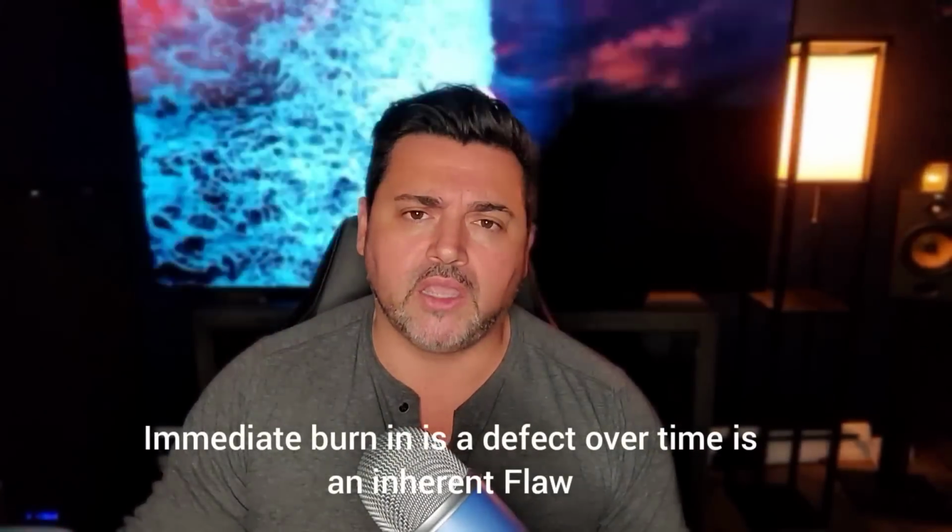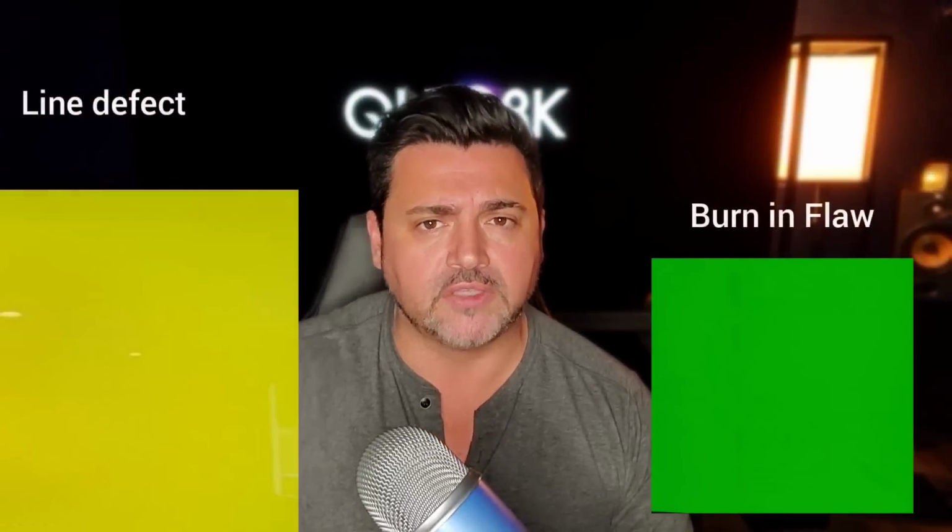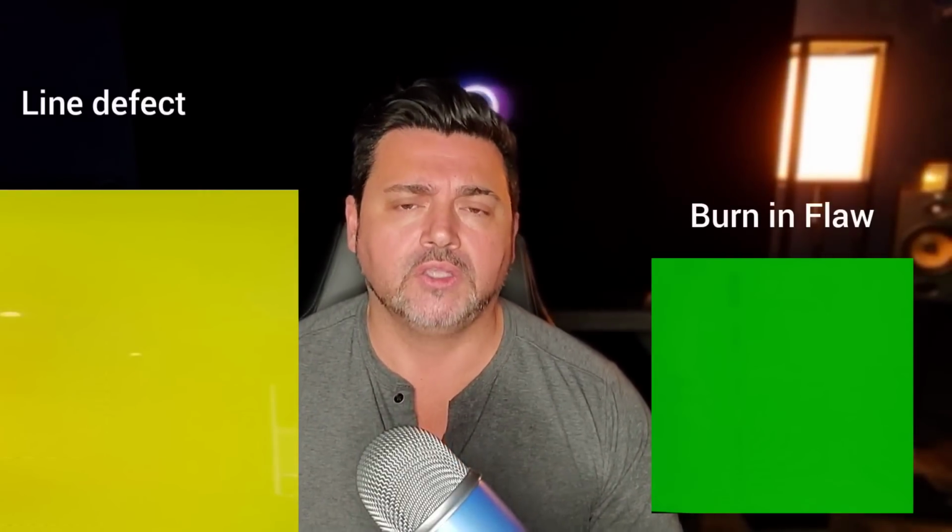I did see a C8 that is a friend of mine that does have burn-in that was earned, and then there's a line defect, which is a defect. So you have an inherent flaw on the same panel, and then a line defect, which is actually defective. You shouldn't have a line down your screen, which isn't burn-in. Something like edge-lit bleed, which you would see on edge-lit LEDs, or IPS glow, which is when you'd see the black bars on your TV lighting up to like a purple. That is an inherent flaw. That is not a defect. And that's where things get very, very dicey.